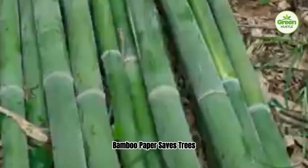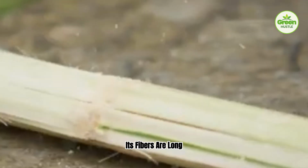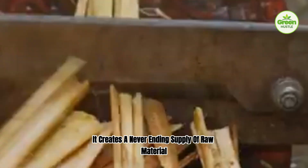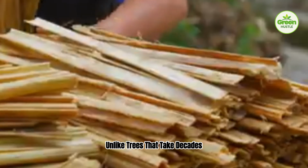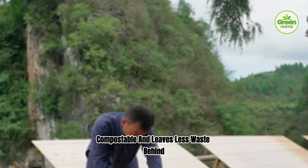Bamboo paper saves trees. Did you know bamboo can replace trees in paper production? Its fibers are long, strong, and perfect for making smooth, durable sheets. And because bamboo grows back quickly after cutting, it creates a never-ending supply of raw material. Unlike trees that take decades, paper made with bamboo is not only high quality, but also breaks down easily in the environment. It's recyclable, compostable, and leaves less waste behind.